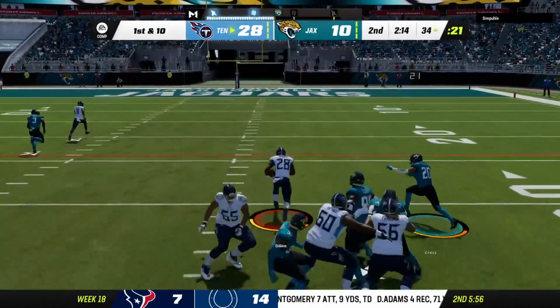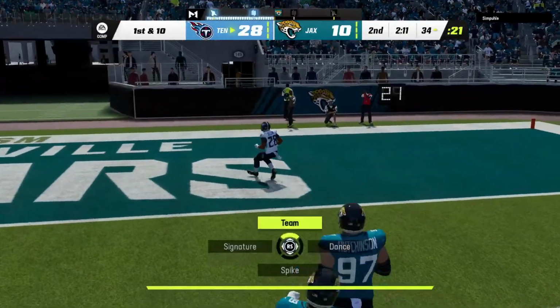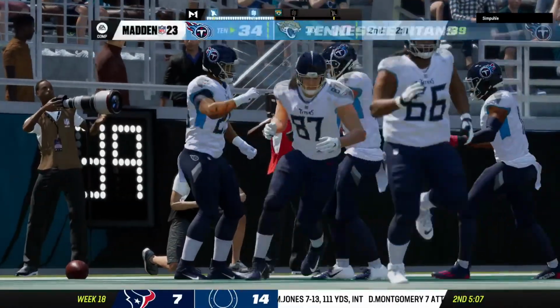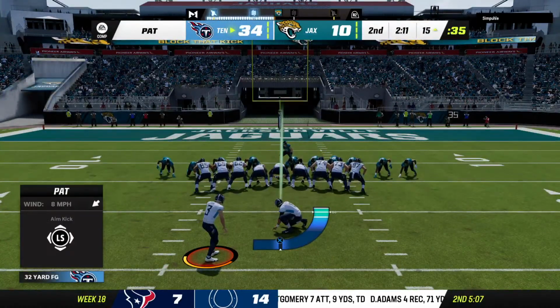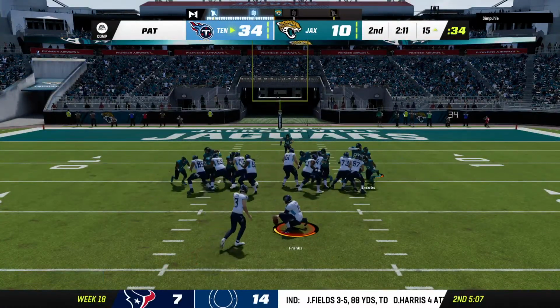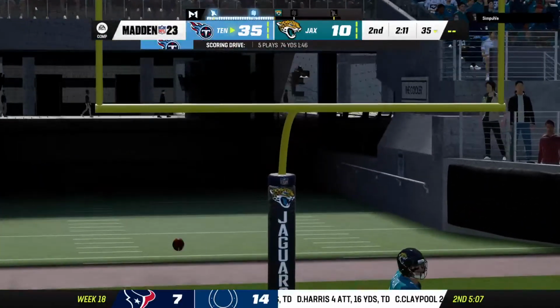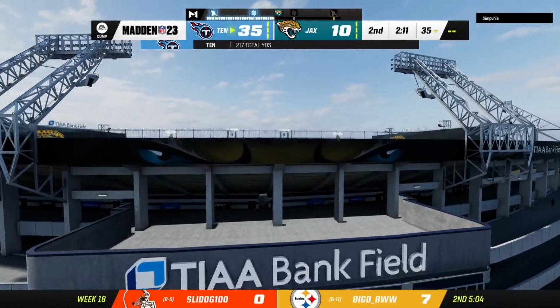This is Dillon on the counter. And he's got some space here. Touchdown, Titans. A.J. Dillon, his first rushing touchdown on the year. And the Titans continue to pull away here in this first half. Extra point by York is up and good. And the rout is on here in this first half.